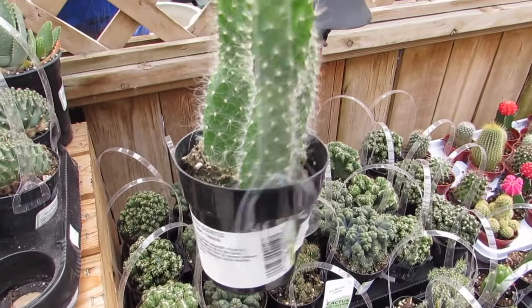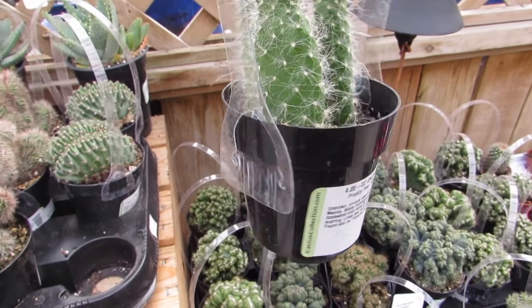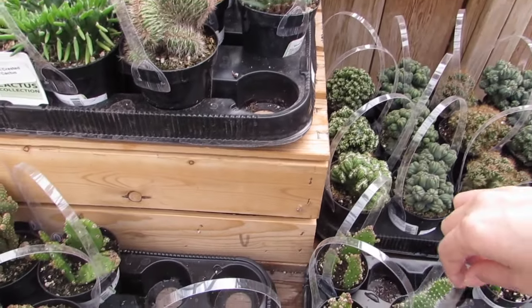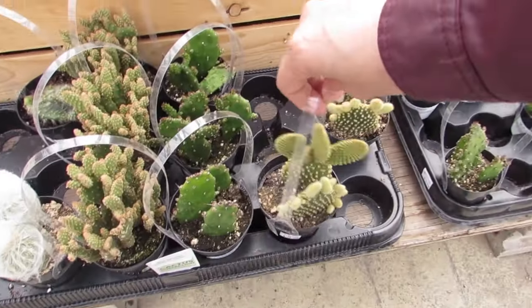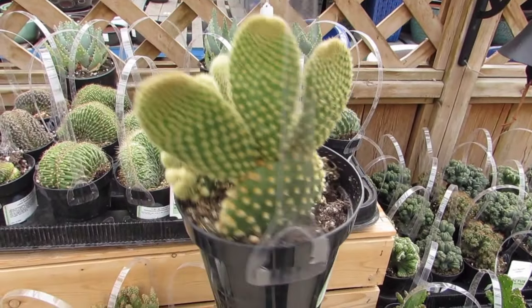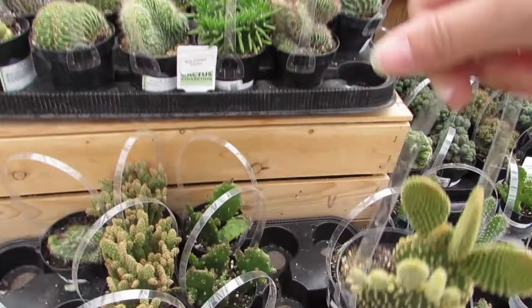He's nice, hey? Yeah, he's an Opuntia, prickly pear. I don't know if I have him. It's the thing I get, like, I can get confused when I'm out. I need to take pictures on my phone. Maybe that would be a good idea. I don't have the yellow bunny ear. I have the white bunny ear, but not the yellow. He's nice, though.